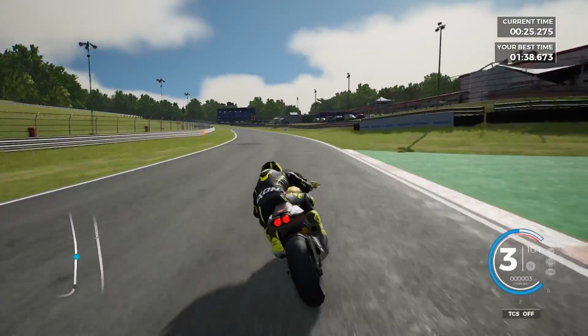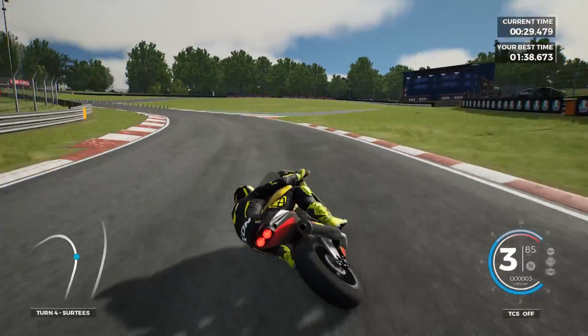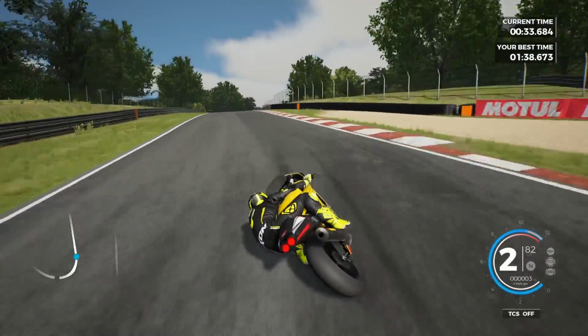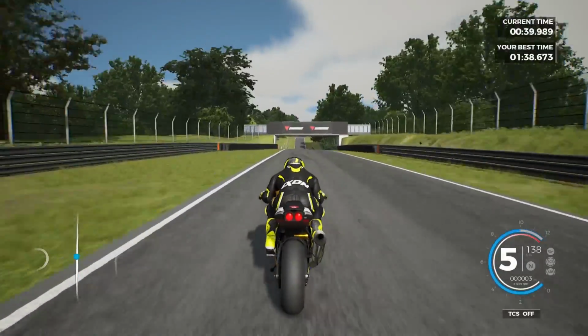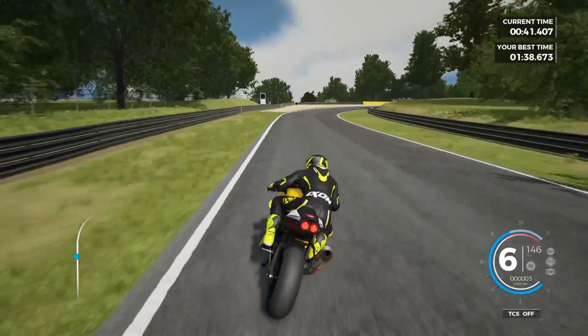So let's see if we can start off well. We've got a chance to put 3 laps in. So let's see what we can do first up. It might take just 1 lap just to get into the swing of things. See how this bike handles into the turns. Hopefully we can set a decent time.